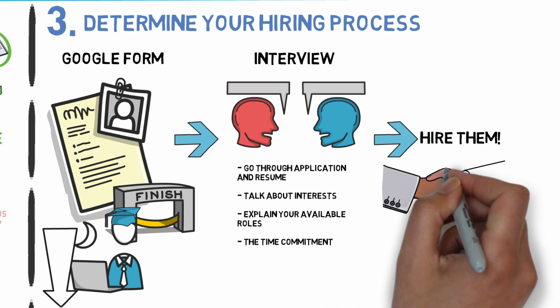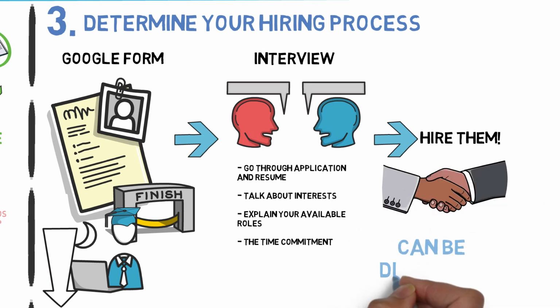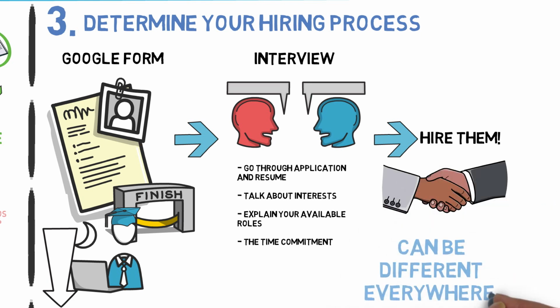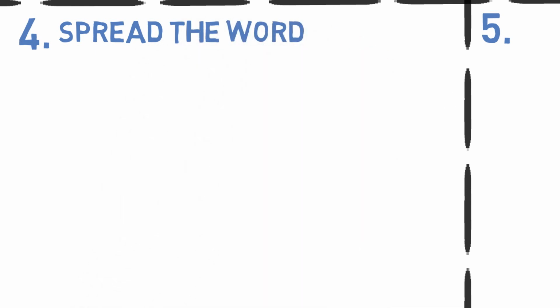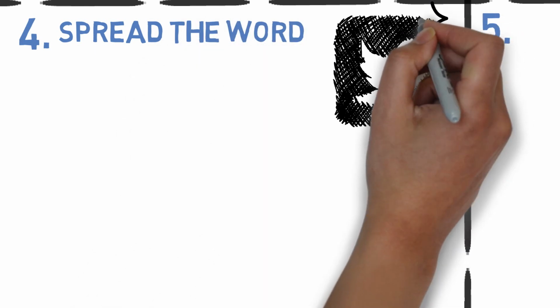Each team's needs are different, and so the hiring process may also be different everywhere. So get creative and do what fits best for your program. Now to step 4, spread the word. The king of this is Twitter. I've put out a Google form on our team's official Twitter account and seen great success that way.